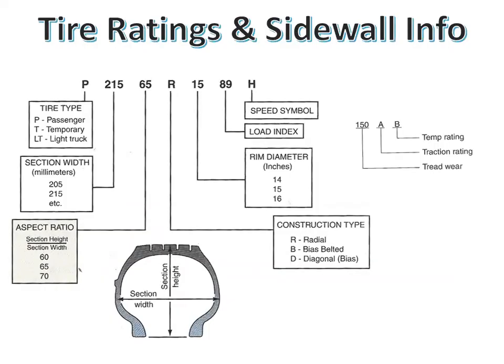A great deal of important information is molded into the sidewall of the average car or light truck tire. The tire rating is part of the information located on the sidewall. The tire rating is a group of letters and numbers that identify the tire type, section width, aspect ratio, construction type, rim diameter, load capacity, and speed symbol.